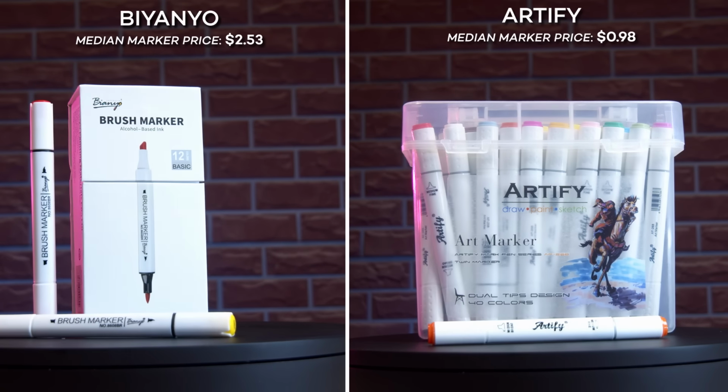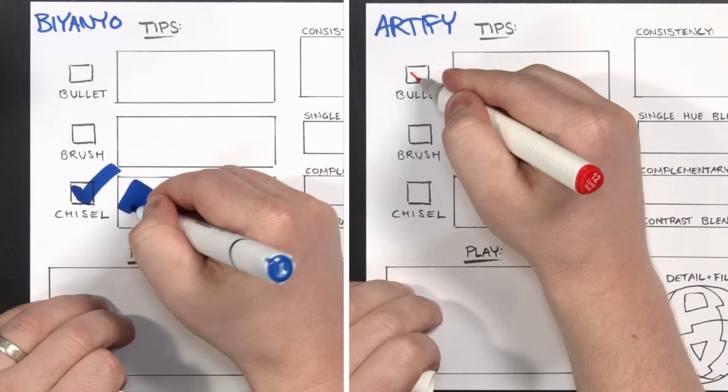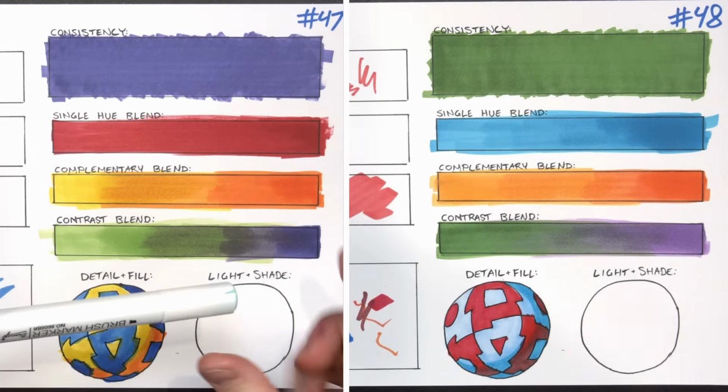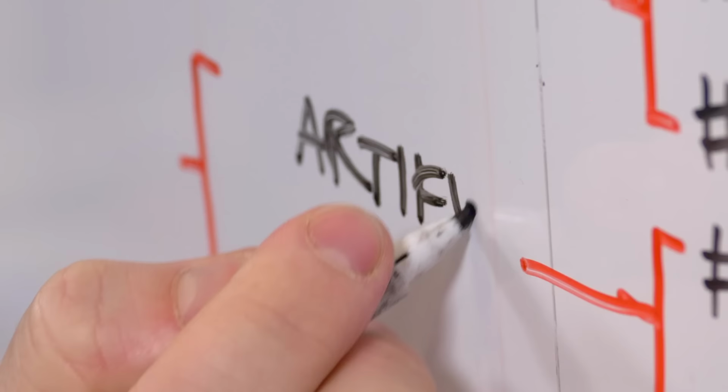Bianyo versus Artify. I swear to God, I've seen the same shells on different markers so many times I'm going insane. They were both pretty good, and even though the Artify doesn't have a brush tip, I'm going to give the win to Artify because it was better performing in all categories.